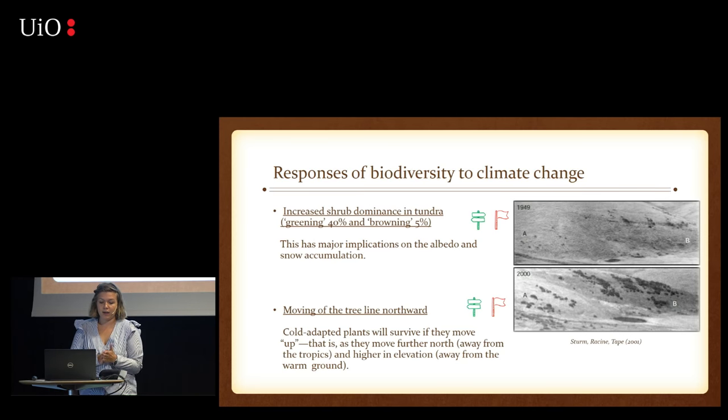And those changes can be in, let's say, plant communities. Those are like increased shrub dominance in tundra, which can affect the albedo of the planet, which means that shrubs can keep more heat coming from the sun than, for example, mosses or lichens. It has been detected by satellite remote sensing that 40% of the Arctic tundra has greened. That means there has been an increase in plant productivity, and only 5% decrease in plant productivity, which can also be connected to climate change, because there are maybe parasites, insects and some diseases that are evolving and killing the tundra.